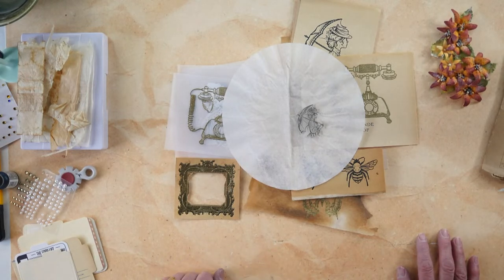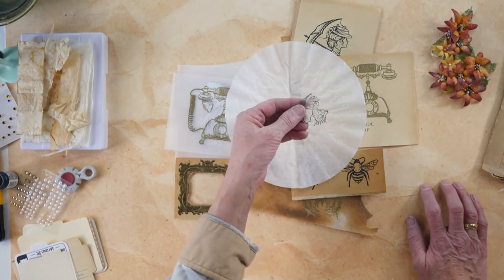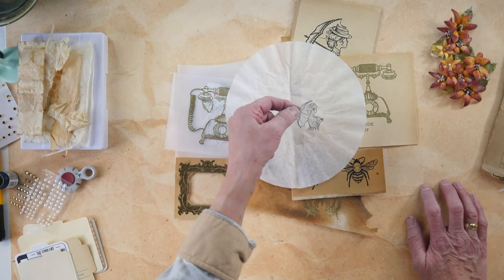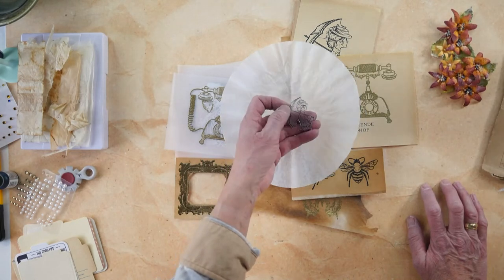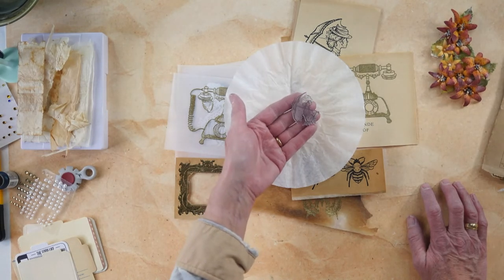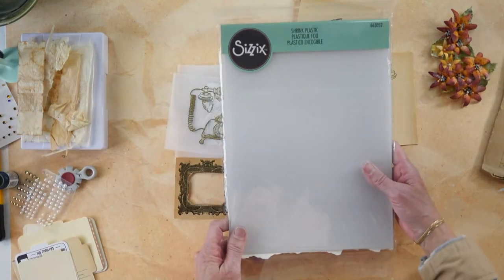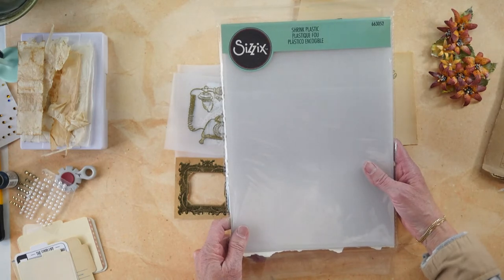Yeah, exactly. So I tried shrink foil. Works perfect. I didn't make a hole in this because I think I can use watercolors on shrink foil and it will dry eventually. I don't know for sure, because this is what I used here, the Sizzix one. I used this one because I had that laying around here, the shrink plastic, the transparent one.